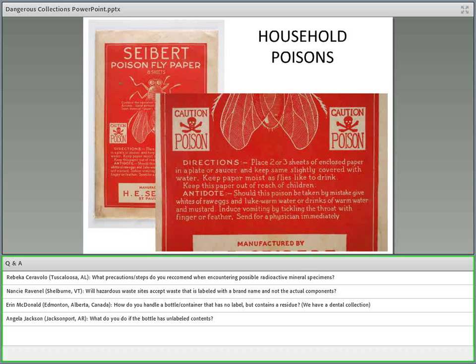Now, up on the screen we have this poison fly paper. Anything that says poison on it, you want to make sure that you read very carefully all of the information you can about the product. In this particular case, I believe that this fly paper is to be kept dry. To activate it, you actually wet it, and it does contain arsenic.